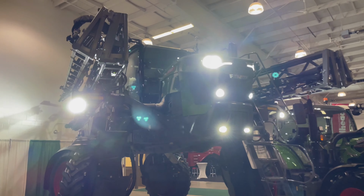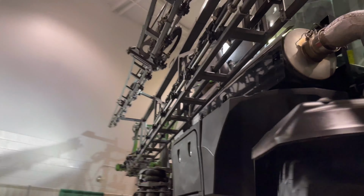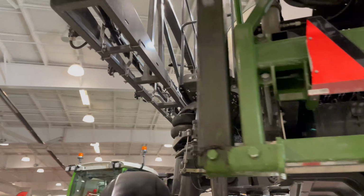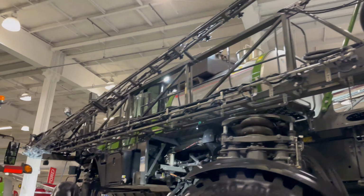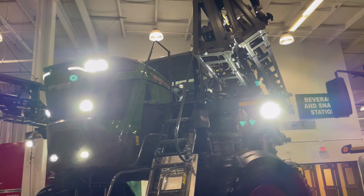And here is this Rogator with all its lights turned on. You can see all of these bright LED lights. And we're actually going to turn all these lights off. I didn't realize how bright they really are, and I can't really look at the sprayer without getting blinded, so we're gonna turn them off and then we'll do a little bit of a walk around.